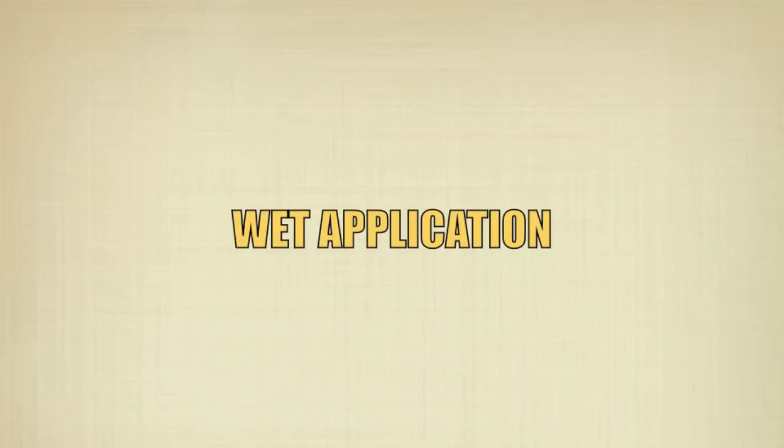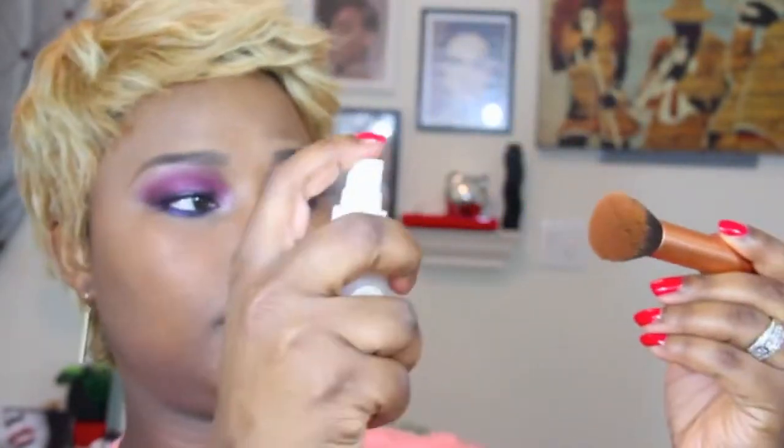Moving on to the wet application, I'll be applying some Fix Plus onto my brush. You can use water, which is better because it will prevent that layer of film on your product. So I'm going to apply that, and then I'm going to apply the product on my skin. You can see it applies darker when it's wet, and the color pretty much remains the same. It doesn't lighten up after it dries. It stays the same color as upon initial application.